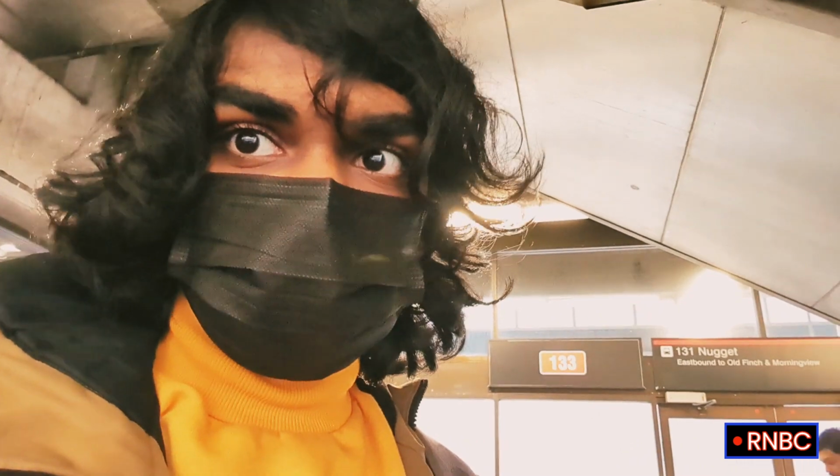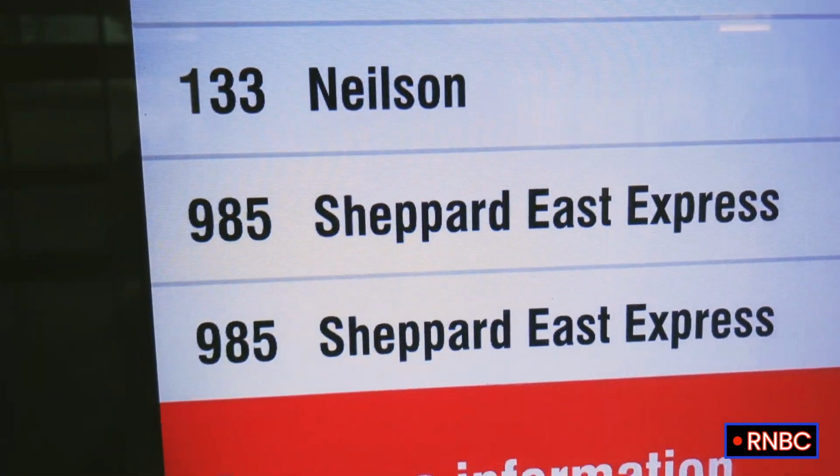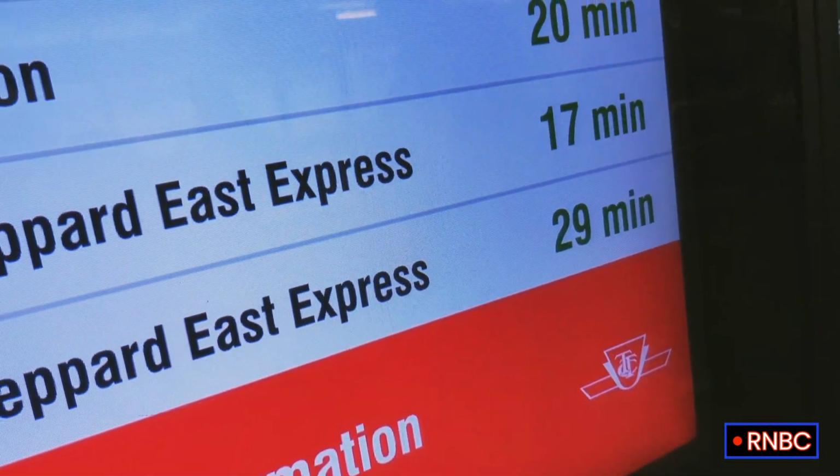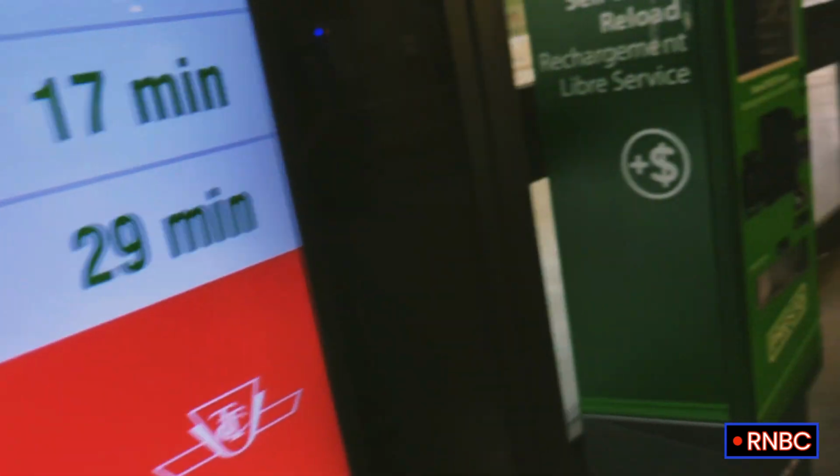In my humble opinion, I think that North York and Scarborough should be connected, but they're not, because the two least used lines are the blue and the purple line, which are the Scarborough and the North York lines. But they would be used more if they were connected. It's a catch-22. They don't improve it because no one uses it, but no one uses it because it's not improved.